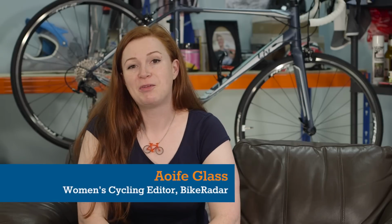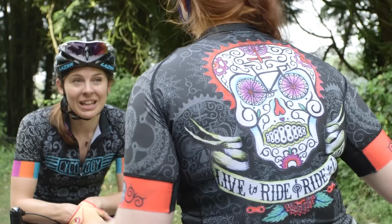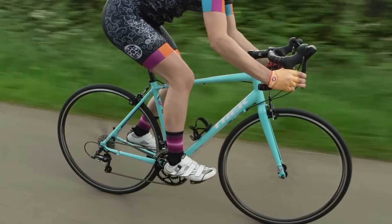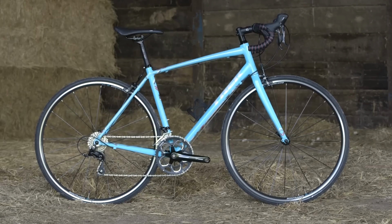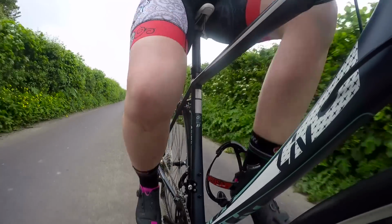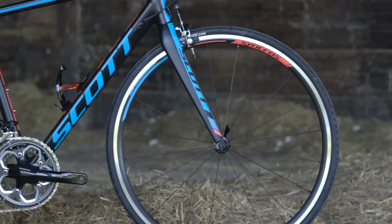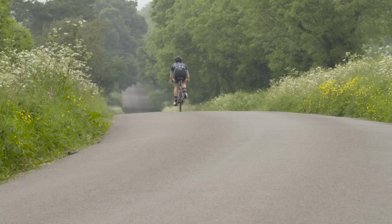As part of the BikeRadar Women's Road Bike of the Year Awards, we tested 6 bikes back to back using a reader panel that we recruited online, as well as individually testing the bikes in the sub £1,000 category. The bikes on test were the Trek Lexa S, the Specialized Dolce Sport Disc, the Liv Avail 1, the Scott Contessa Speedster 15, the Pinnacle Dolomite 5 and the GT Grade.